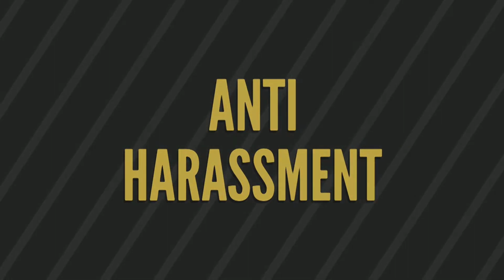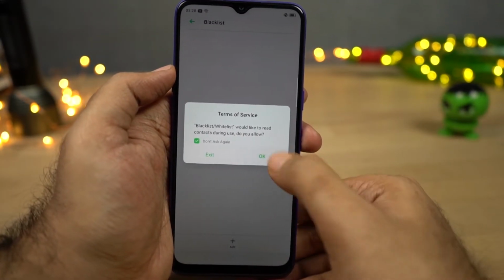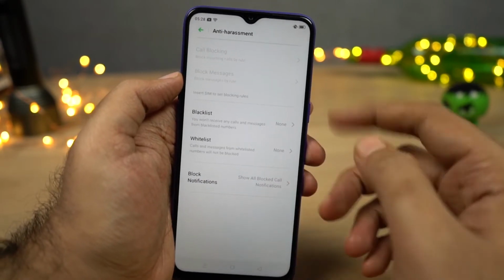Next we have anti-harassment. This feature allows you to block annoying spam calls or just block a specific contact or a bunch of contacts from calling you or messaging you.